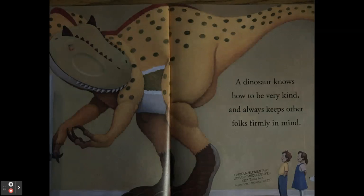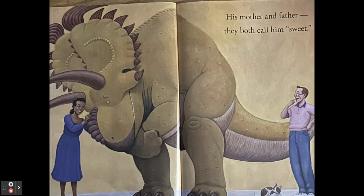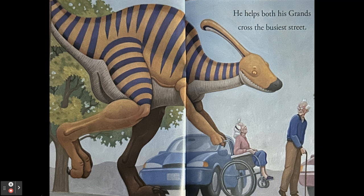So when you are kind, you do not take other people's things, you do not hide things, you do not make fun of anybody, you do not ride your bike in puddles or stomp in puddles to get people wet. His mother and father both call him sweet. He helps both his grands cross the busiest streets. Now look at that grandmother's face. It looks like she's pretty happy now.